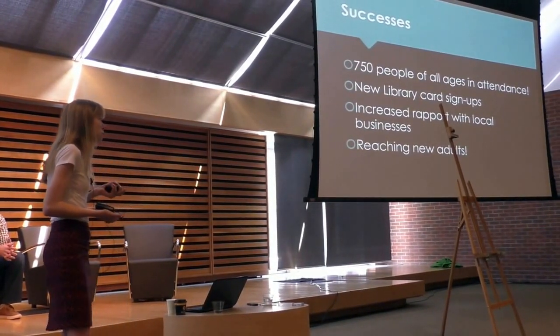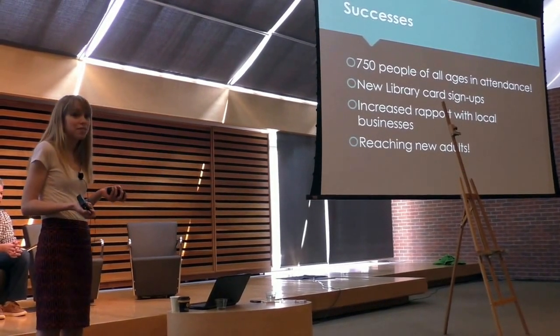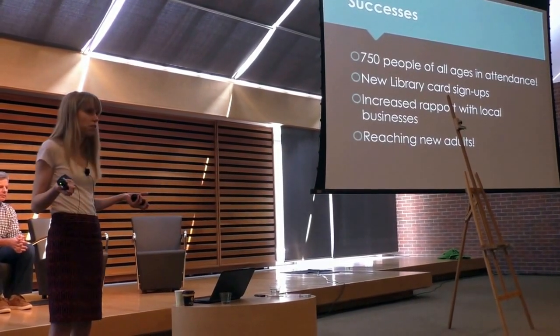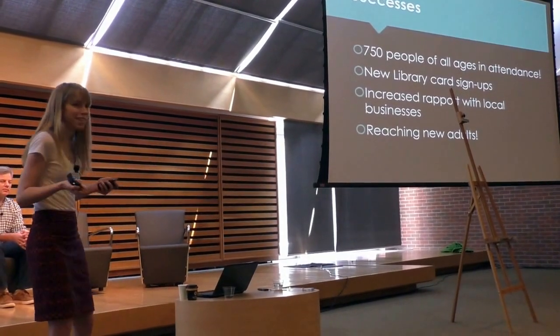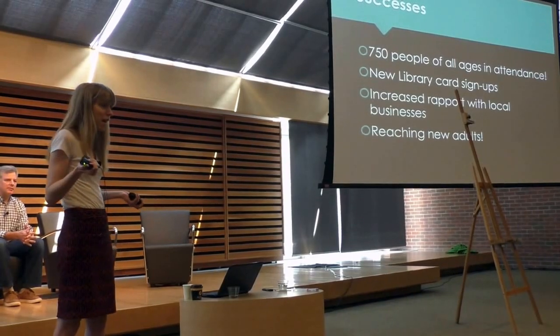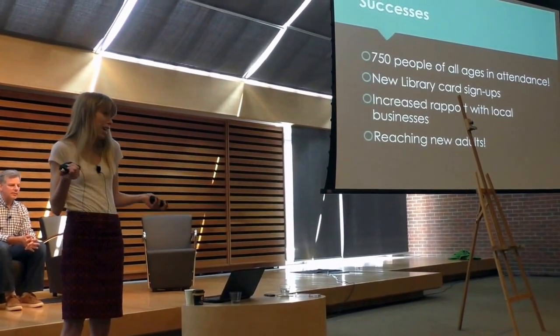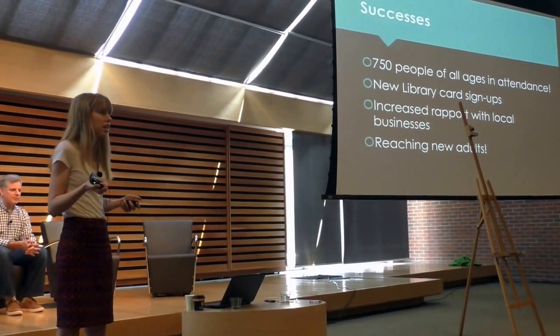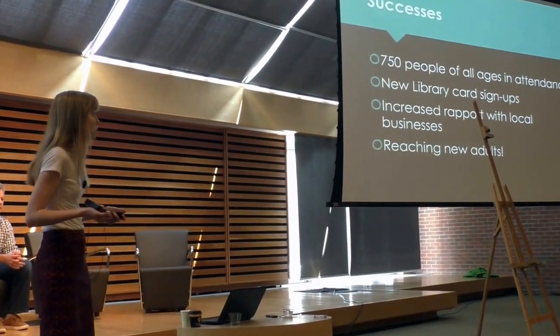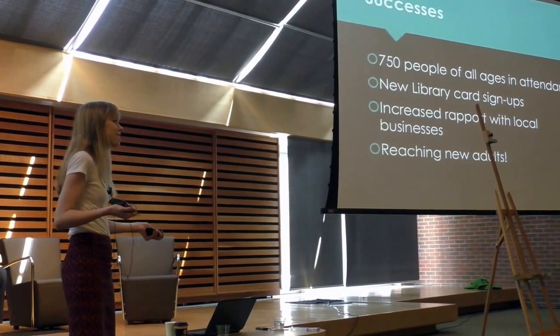Increased rapport with local businesses was huge as well. Now we've got this great relationship with these gaming stores. They did Free Comic Book Day too, and now they're giving us their leftover comics to use for prizes. They'll put up posters and advertise things for us, and they're just really on board and advocating for the library and the community. And I have here, reaching new adults.